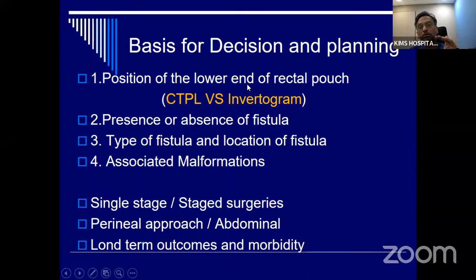The basis for decision and planning in anorectal malformation depends on to what extent the rectal gas comes, so what is the lower end of the rectal pouch. Earlier we used to do an invertogram, but nowadays all pediatric surgeons have moved on to a cross-table prone lateral film, where we put the patient in a comfortable position with the buttocks a little elevated and shoot a lateral film. After 2 or 3 minutes of waiting, we see how far the lowermost part of the gas is able to come. That decides the extent, whether it is a low, intermediate, or high anorectal malformation. In the coming sessions, we'll discuss with X-rays what the I point is and what the pubococcygeal line is.